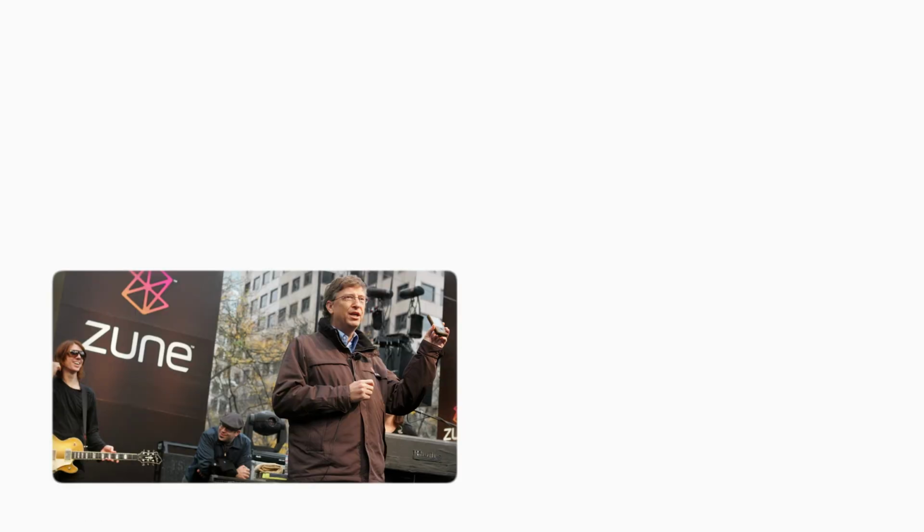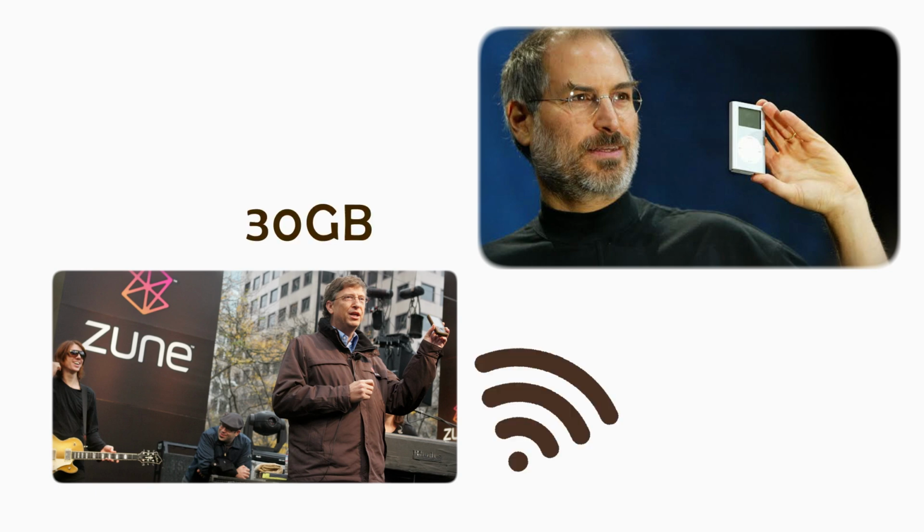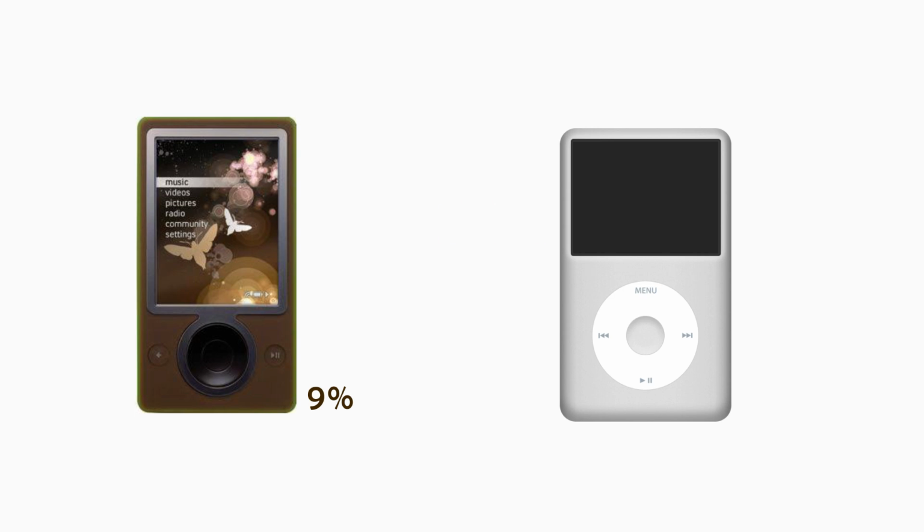The Zune, Microsoft's answer to the iPod, launched on November 14, 2006, with 30 gigabytes of storage, Wi-Fi syncing, and one genuinely strange marketing decision. It came in brown. Microsoft had every advantage on paper: Windows dominance, deep pockets, a real hardware partner in Toshiba, and none of it mattered. In its very first launch week, the Zune captured just 9% of the US portable player market. The iPod held 63% the same week, with a 5-year head start Microsoft never closed.